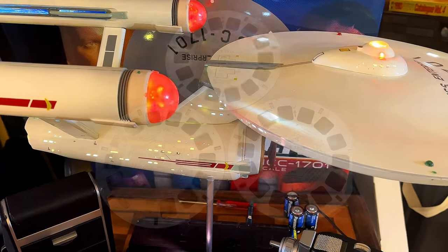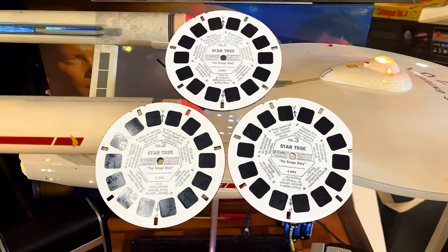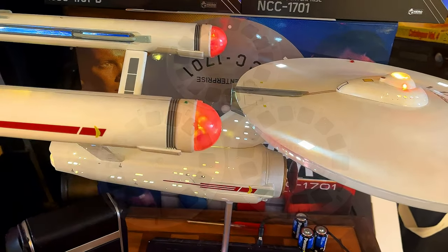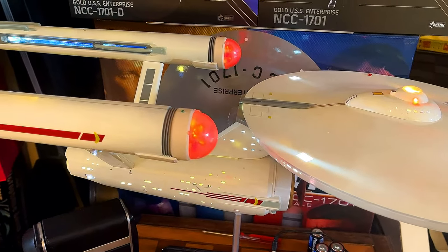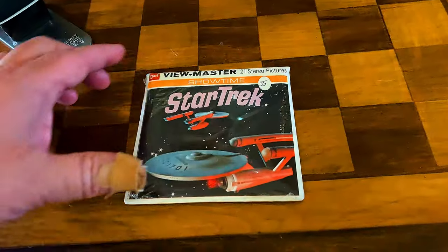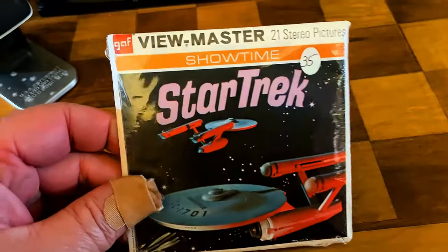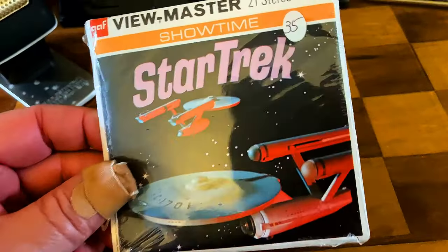We're going to show you the Viewmaster. The Star Trek Viewmaster series. It came out in the 60s, and they're centered around Star Trek, the original series. So let me show you the one that I had gotten. And the cool thing about this is it's still in its original packaging. I was ecstatic to see that it was still unopened.